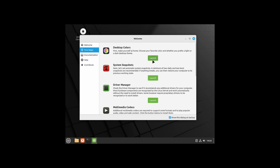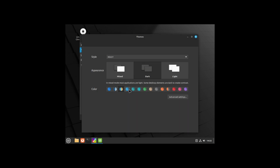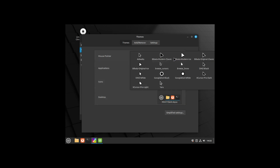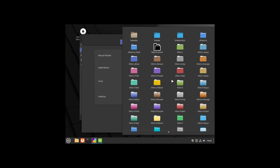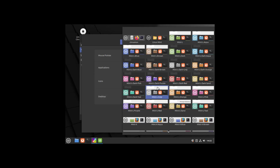Let's go launch some colors. Sure. So nothing new here. Nope. Let's just go for dark, and blue is good. Usually I take the advanced options, where we go back to Bibata Modern Ice. Let's take that blue one. Breeze Dark is there as well. Look at that, right? This one is nice.